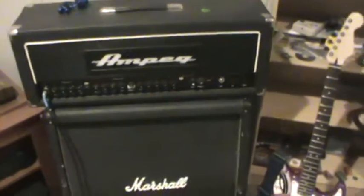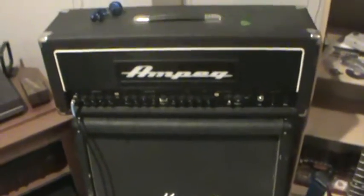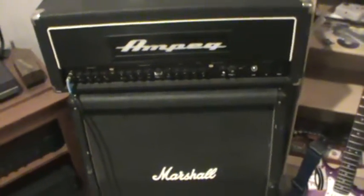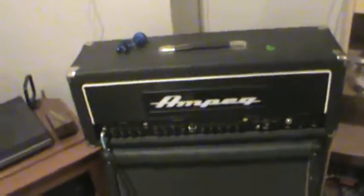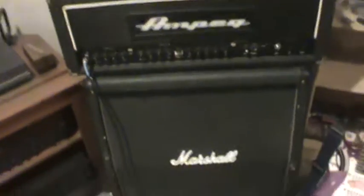However, I can't crank it up too loud because I live with 2 other people and a dog, and it's very hard to get tube breakup, as most of you know with tube amps. This currently runs 6550s in the power section, or 6L6s, whichever you want to call them, and I believe 7 12AX7s in the preamp section. So there's my Stark tuner and my green Tortex pick right there. In the back, nothing too fancy, just the power cable and the speaker cable.